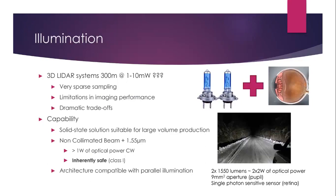So this is odd when you compare it with what happens when we ourselves are driving at night in our car. In this case, the lights in our car are providing a few watts, at least 4 watts of optical power into the scene in front of us. We have a quite large aperture in our pupil, especially at night in low light conditions. It can be up to 9 millimeters, 4 millimeters. And we have a very, very sensitive detector, which is our retina. We know that it's able to detect down to single photons in low light conditions, like when you are looking at the sky at night and you are seeing a barely visible blinking star, there you are actually detecting single photons. So the comparison is a bit odd.